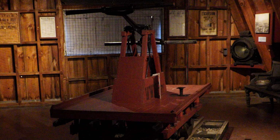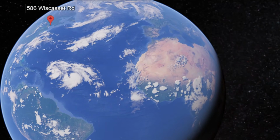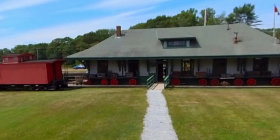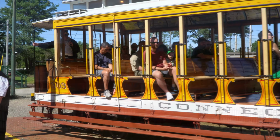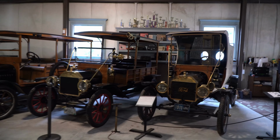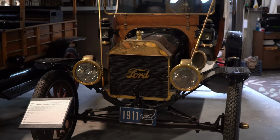Speaking of trains, as a kid I always enjoyed train rides. It's definitely quite an experience to be able to go on it. This is in Boothbay Harbor, right here as the map shows. Now, the Railway Village Museum is, in a lot of ways, very much like the electric trolleys, except it's a steam railroad that they're using, and the track that you get to ride on is a steam train. So that's definitely a neat thing as well. They've got a ton of different cars in there from mostly all American brands. So that's definitely a fun experience as well.